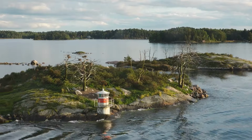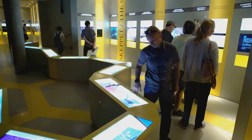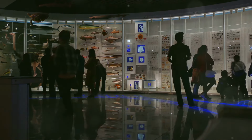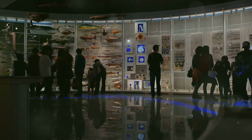ABBA The Museum. The location is on Djurgården Island. ABBA Museum is an interactive homage to Sweden's iconic pop group. It's filled with memorabilia, costumes, and interactive exhibits, letting fans sing, dance, and immerse themselves in ABBA's legacy.